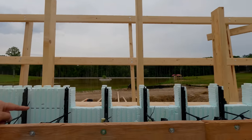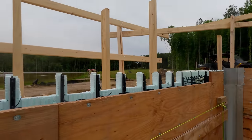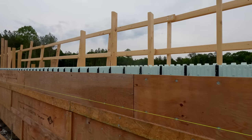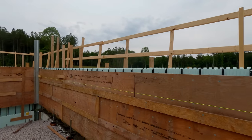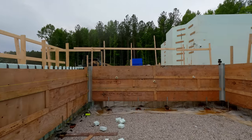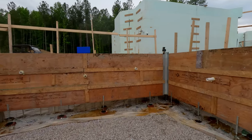Put the marks. I'm going to cut across. Then I'll cut those pieces out with the sawzall. And this doesn't have to be perfectly straight, but it does help for it to be pretty close, because it'll be a tile that goes on top of the concrete and all that. Hopefully don't mess it up.